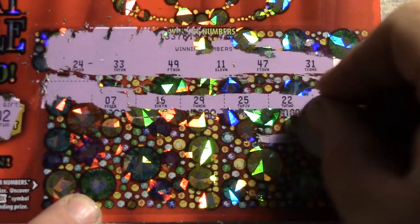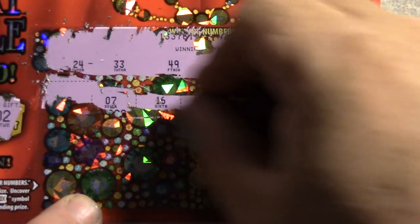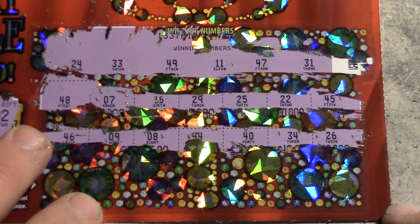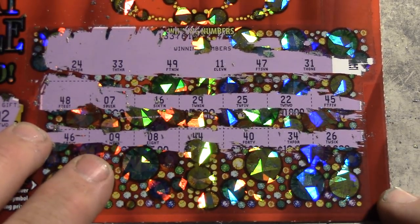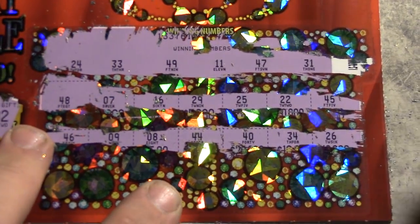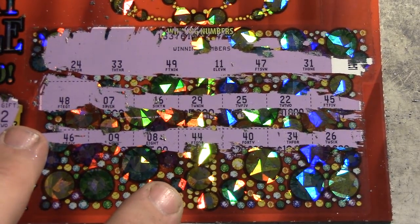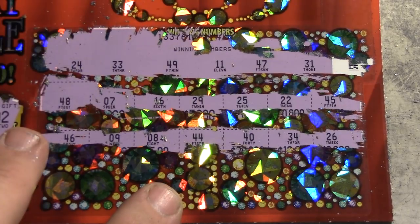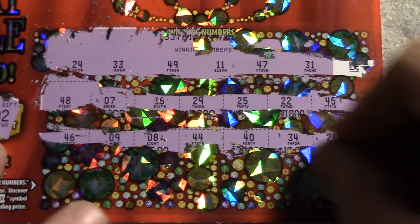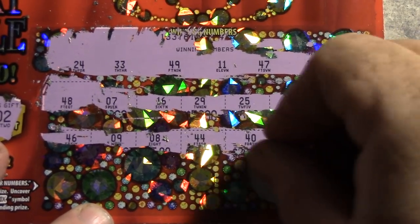I think I got an idea where they're at now, guys. I can go ahead and uncover all of them. We can see if we got anything. Is there one other one over here? Oh, yeah, there is. It's 48. No, that's close though. We got 46. No. 09. No. 08. No. 40. That's a 44. No. 40. 34. And 26. Okay. I think we got one more row here. And let's get them uncovered.